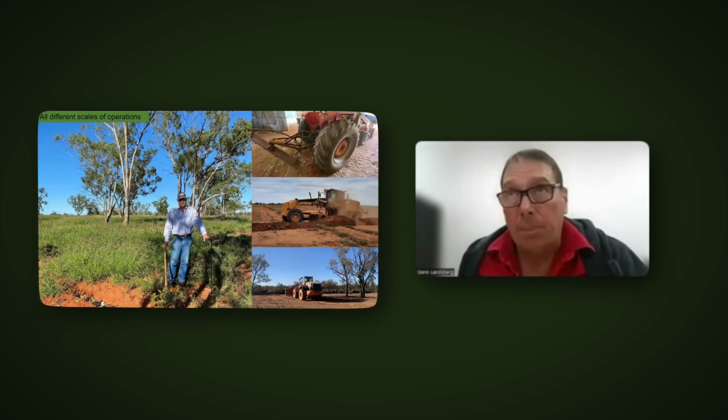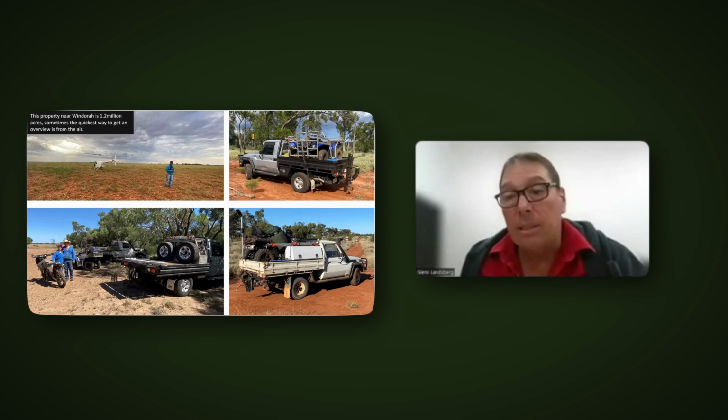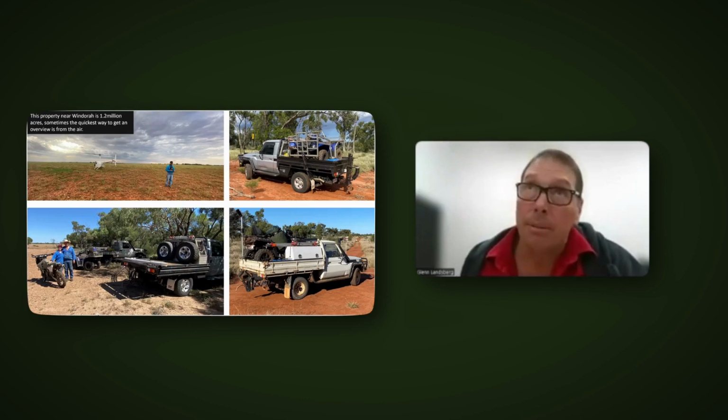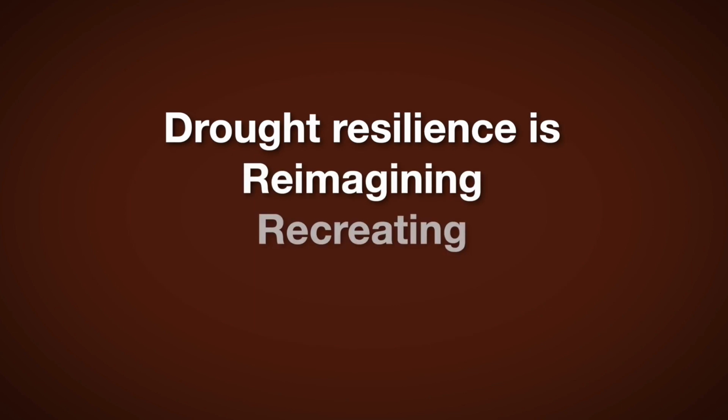Once again, all different scales of operations, whether it's just a bit of a blade on the back of a Fergie tractor or using big machinery. It's just really making the most of what is available. One property I was at the other day was 1.2 million acres. And on places like that, sometimes you've got to resort to jumping in a chopper or a plane to get around, to get a bit of an overview. These other images here are the vehicles and some of the team members all kitted up to get out into remote country. Drought resilience, it's often reimagining, recreating and restoring.